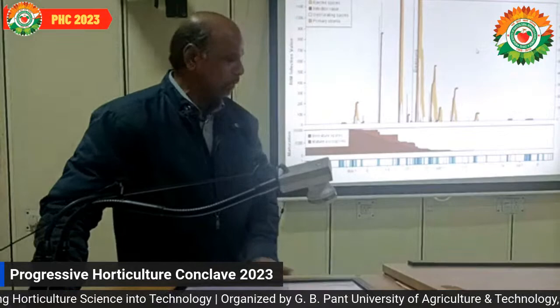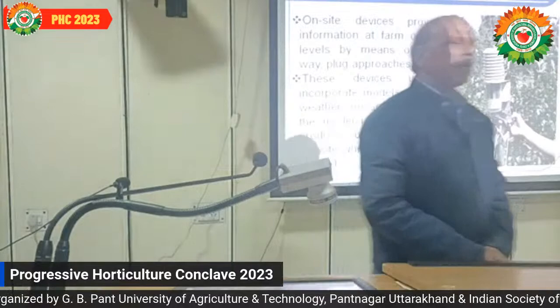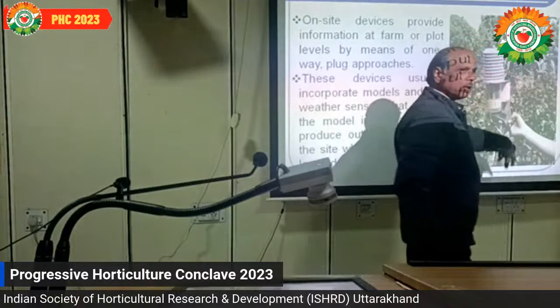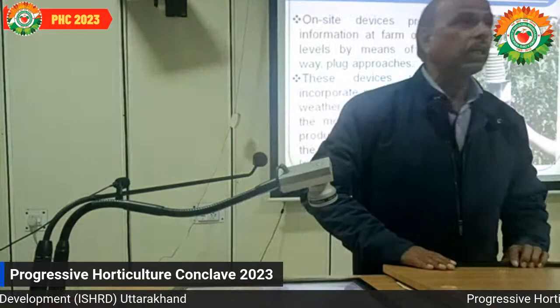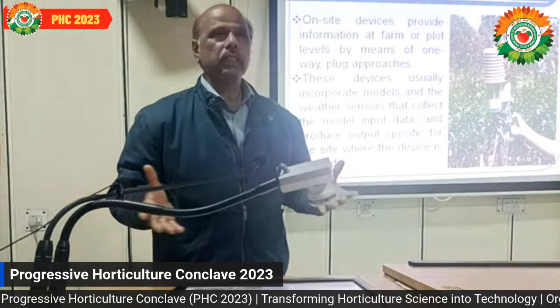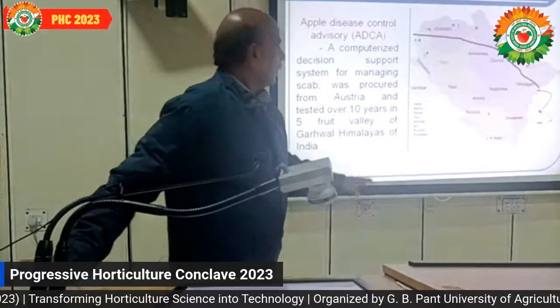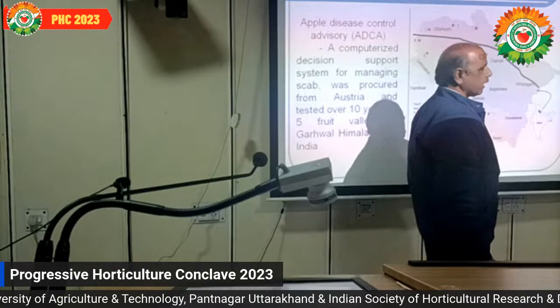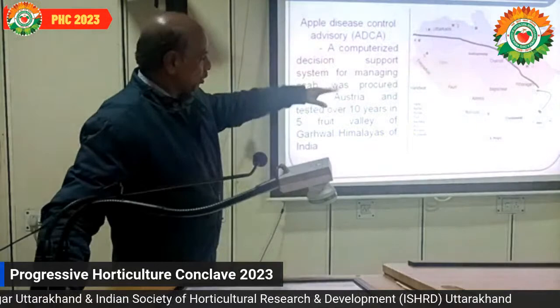On this basis, we collected data from different places of the Uttarakhand hills. One piece of equipment was purchased from Austria, and this equipment was placed in different areas of the Garhwal Himalayas. We selected 6 or 7 places and then placed these equipments there. These equipments simply collect the weather parameters plus the warning systems of the actual scab. The areas just below the line are totally free from scab, especially in the Garhwal Himalaya, in the Uttarakhand Himalaya, and above the black line the scab is there. So nowadays, below the black line, all areas are free from the disease.